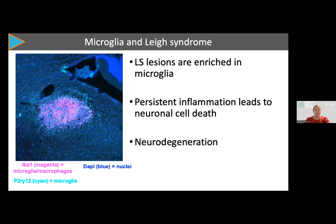We can see that the lesions of Leigh syndrome, we're looking at the lesion from an endospore knockout brain here, are highly enriched in microglia, which are cells that are positive for both IBA1 and P2RY12, or pink and cyan. So this means this is a highly inflamed area, and persistent neuroinflammation can lead to cell death and neurodegeneration.